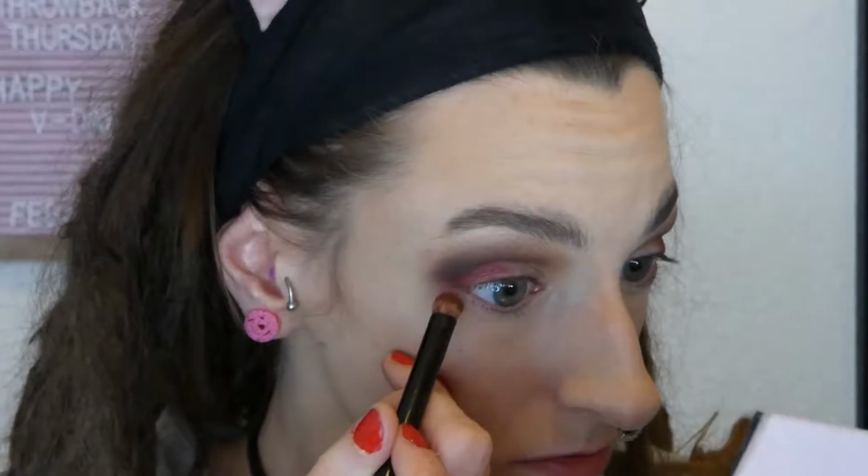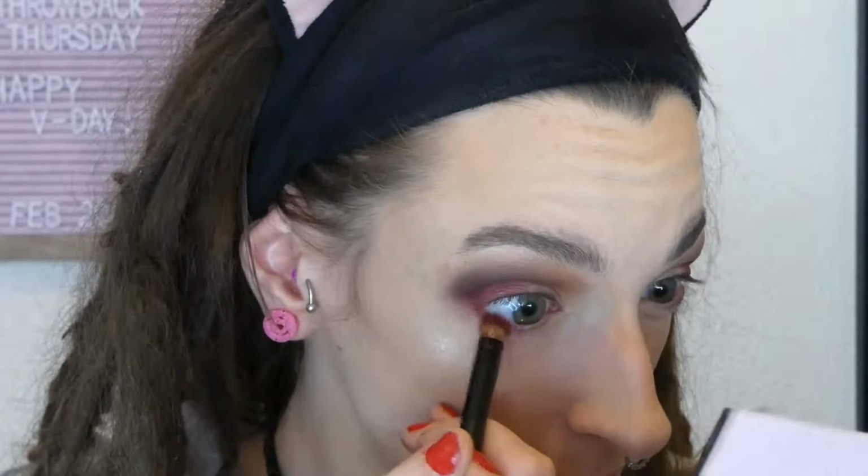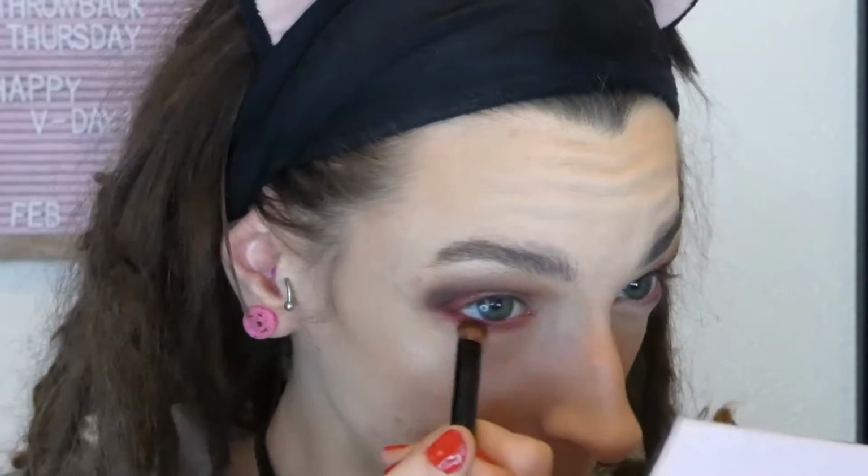So I'm actually liking how that's looking so far. I think I want to take this shade, the Venetian Red shade, and take that under the lower lash line and just see what that looks like. So I'm just going to go ahead and pop that in. Yeah, baby, yeah.